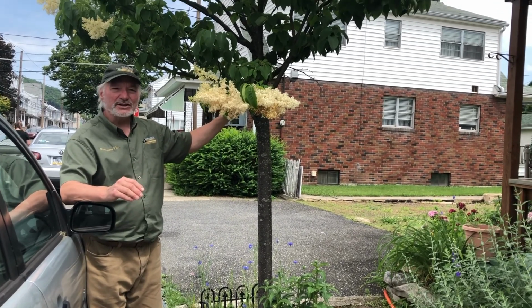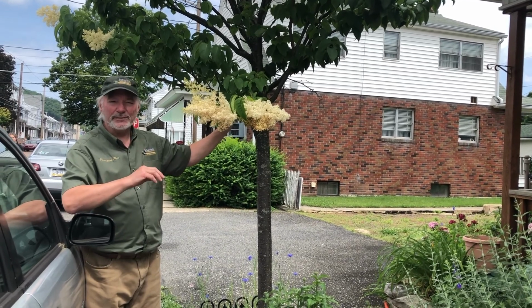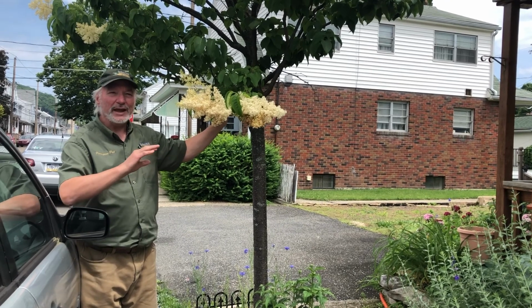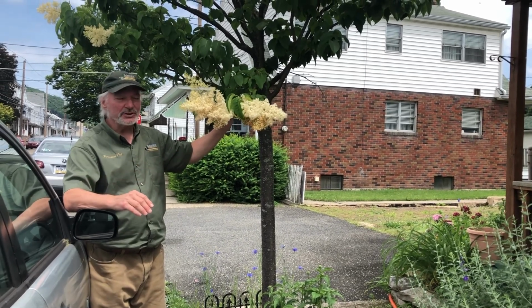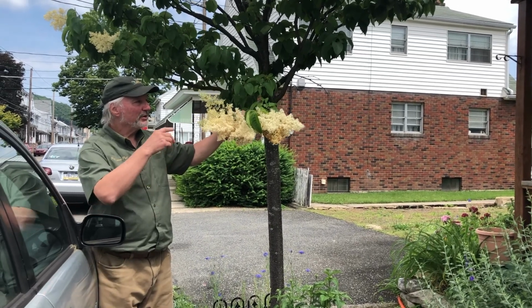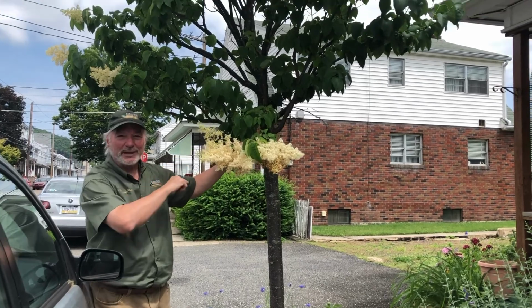They have a lot of these in Pottsville, but there are two trees I have out front, and they're actually a memorial to my parents, who both passed away within a couple months of each other a number of years ago. So you can even see there's a small bees already flitting about in the back here.